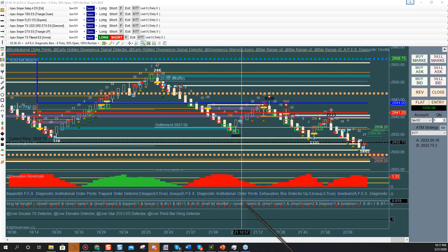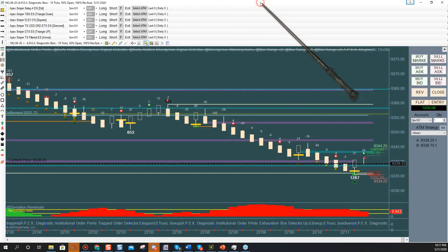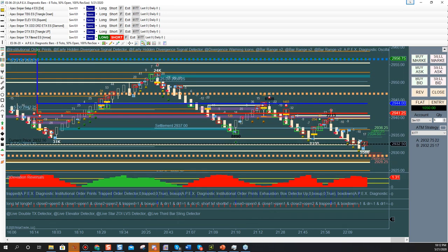How do we condense the indicators or bottom to make more room for the chart? I think I just showed you that right there. Because this one already has the indicators condensed over here. This is what it looks like when you load it up. So you can grab right between the lines, and you can make bigger or smaller.